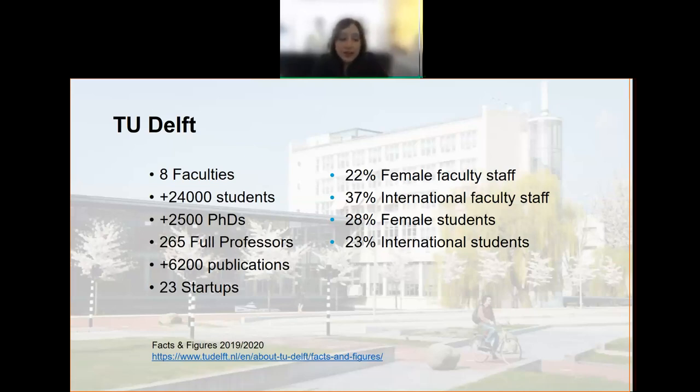They're in between in the sense that they're not purely engineering, purely technical. A bit about the demographics of the university. It has more than 24,000 students, more than 2,500 PhDs, and several professors. The university is also working on continuing to improve diversity in terms of female students and staff, and international students and staff. When you have the slides, you can also see some other facts and figures from the website.